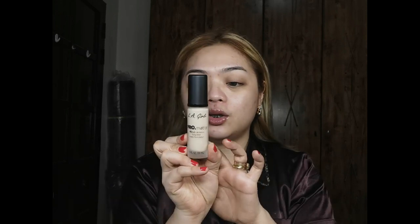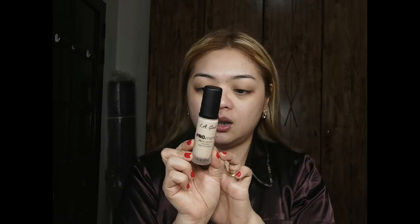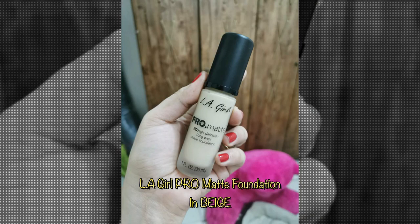Okay, for foundation, I'm gonna try this LA Girl Pro Matte High Definition Longwear Matte Foundation. I only have the shade beige. I think masyado siyang maputi sa akin, but I don't have any choice, so what to do? But I don't have any choice. This is the only foundation that I have.